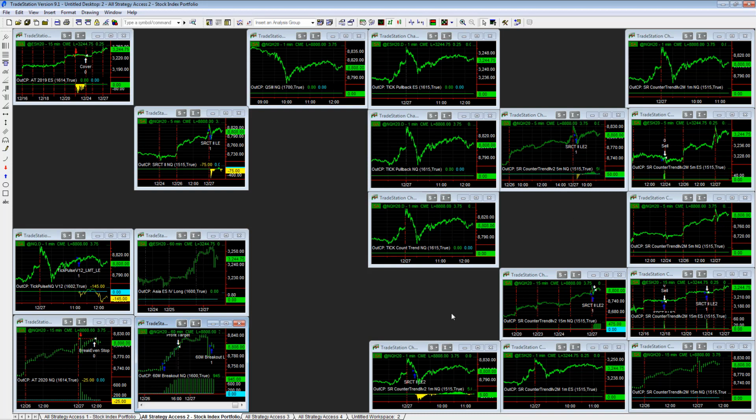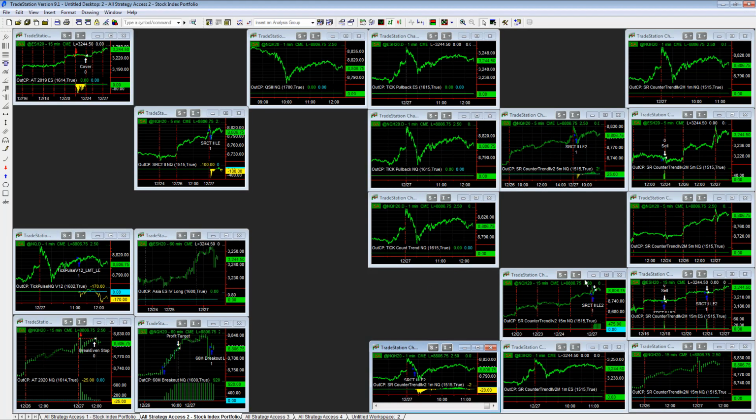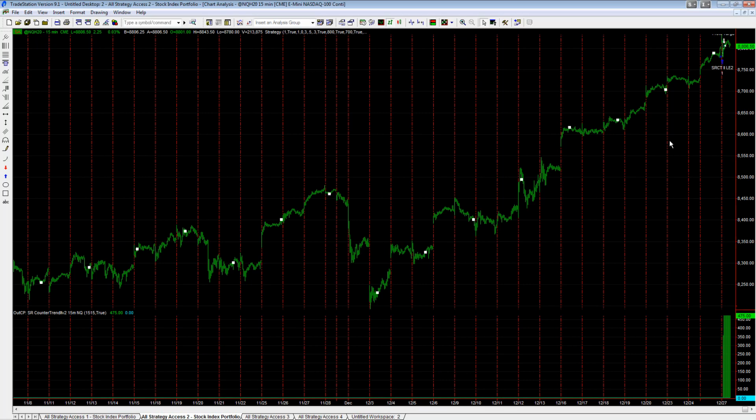SR counter trend. SR counter trend 2 V2 1M. There's a V2 and a V2M, and they trade the 1M, the 5M, the 15M on the NQ and the ES. And so you see all these trades today. This one's plus 30, this one's minus 20, and this one hit its profit target, the 15-minute version.